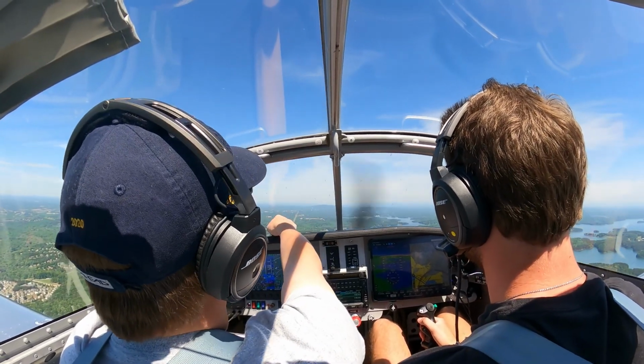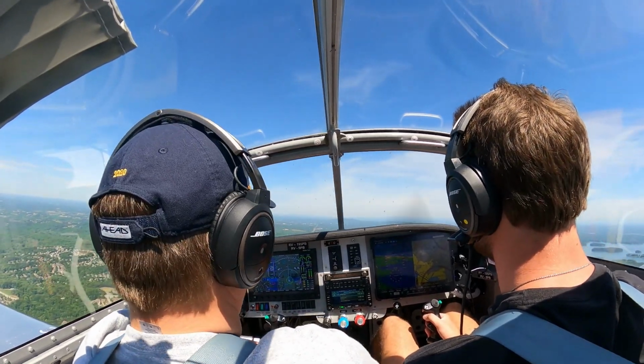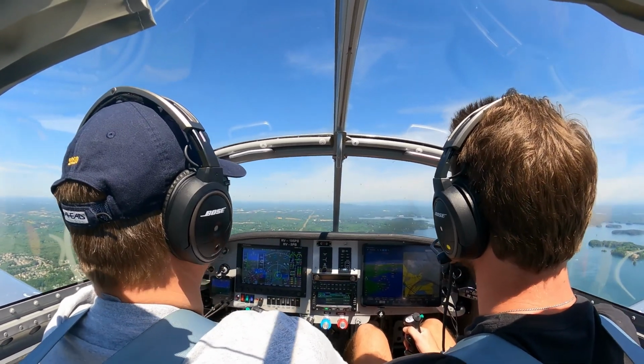Tower, that's 5504. Now there's Beaver Dam. I'm ready to go across there. Yeah. Five 5504, Gwinnett Town, course runway 2507.